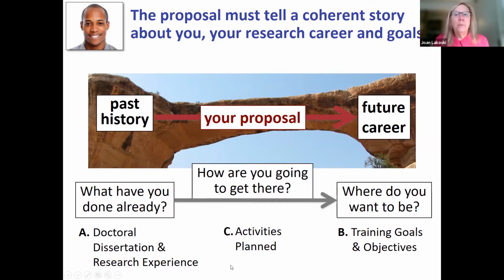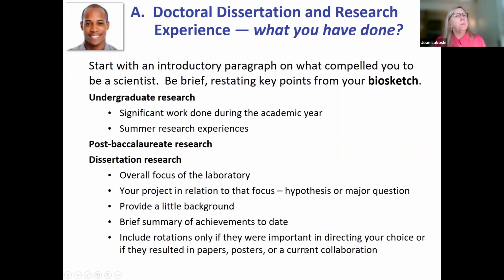But then the bulk of your proposal is designed to get you from your past to your future. And this award is stepwise progression to make sure you complete your doctoral degree or advanced degree or your postdoctoral training. And we'll give you some tips on how to illustrate this for the reviewers. So the first part, what have you done?